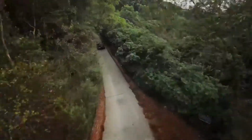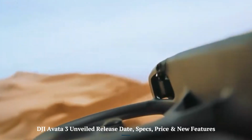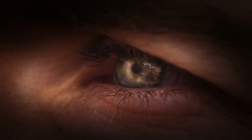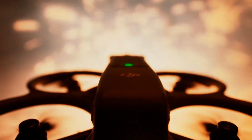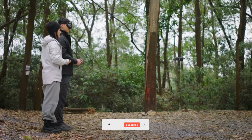Hello today, we're unveiling the DJI Avata 3, covering its release date, specs, price and all the exciting new features. If you're an FPV enthusiast, this could be the game changer you've been waiting for. Let's break it all down.